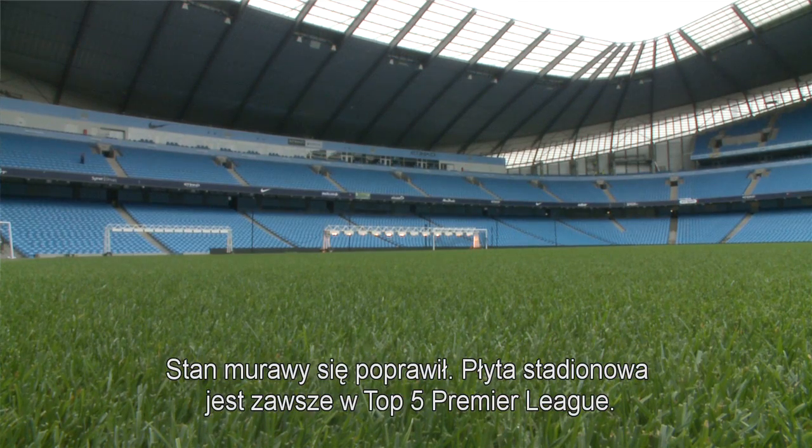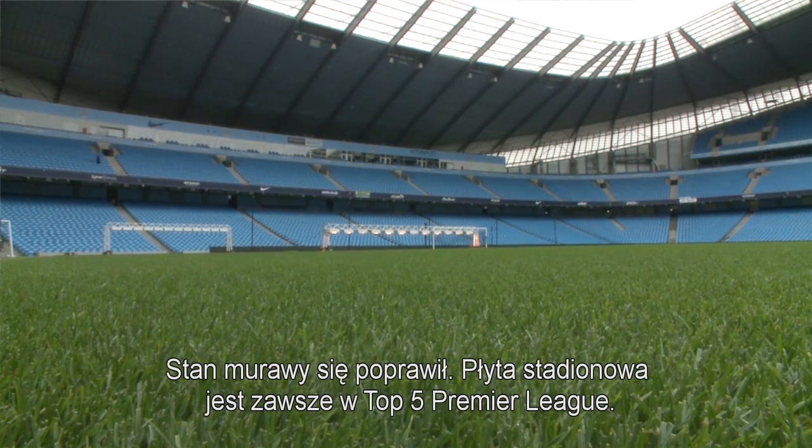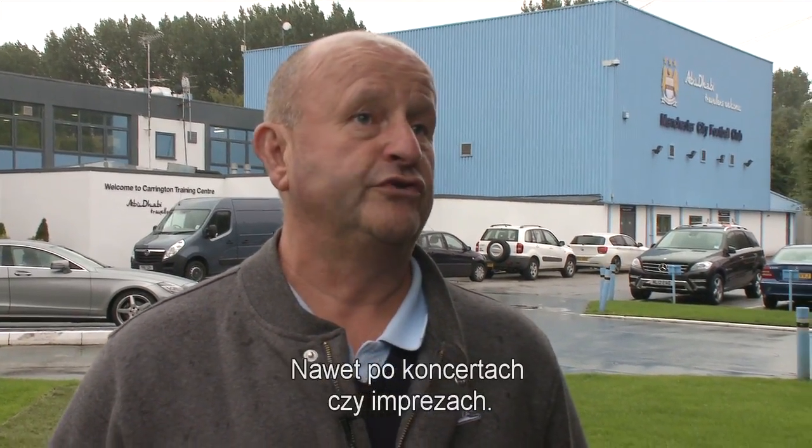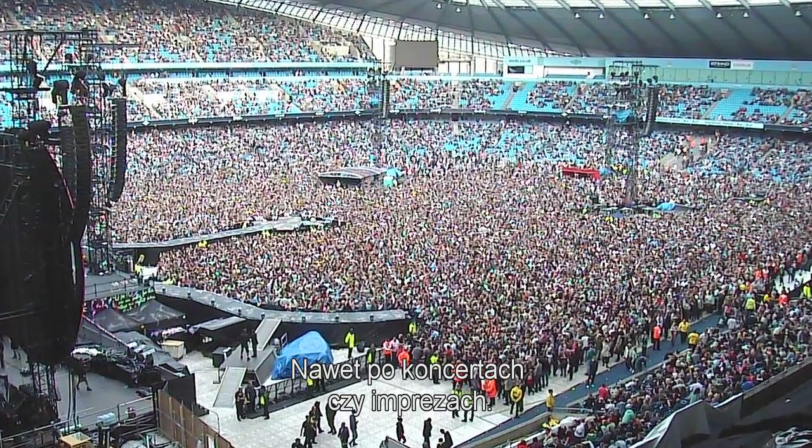With the wear and tear and more usage levels we're having now, it does seem to repair quicker. Last year, it was our 10th season here, and it's probably the best pitch we've had in those 10 years. It's advanced more. The stadium pitch is always in the top 5 in the Premier League, best pitch in the country, and after all the concerts and all the events, I mean, we can't really go wrong with that.